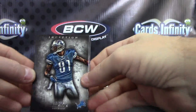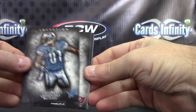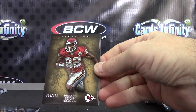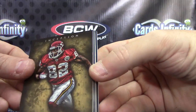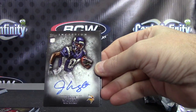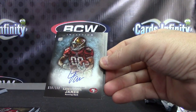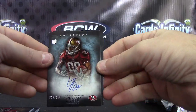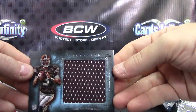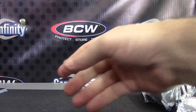Megatron. Grab it. There we go. Calvin Johnson. LeGarrette Blount. 252. Mike Wallace. 123. Debo. Jarius Wright. Autograph. LaMichael James, number to 150, 029 of 150. Another jumbo, Brandon Whedon to 75. Okay.